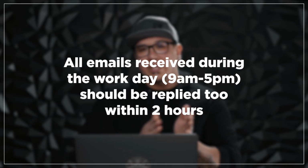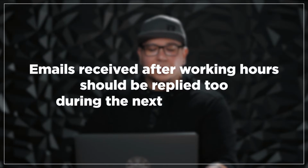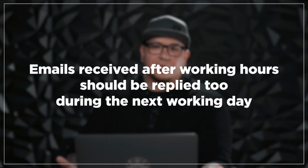And so a couple of points when it comes to communication is that all emails received during the workday between 9 a.m. to 5 p.m. should be replied to within 2 hours. So if you're getting an email at 9 in the morning, we don't want to wait until 5 in the evening to reply to that. We want to make sure that all emails, as best as possible, that are received between 9 to 5 are replied to within 2 hours. Emails received after working hours should be replied to as soon as the next working day. And so again, if it's at 6 o'clock on a Friday that you're getting an email, then at least get to it by that following Monday, so long as Monday's not a holiday.